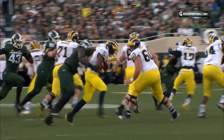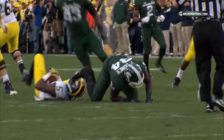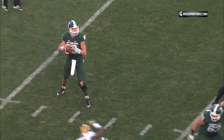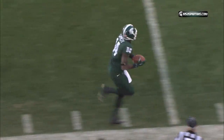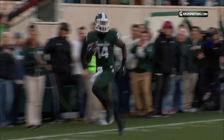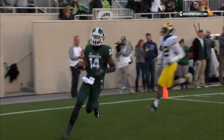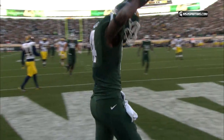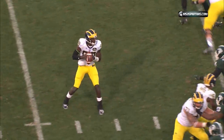Second down and 10. Low snap to Gardner. Hands to Hayes, and he'll be manhandled. Tight end in motion. It's Gleichert. Play fake to Langford. Connor Cook stands in that pocket. Throws along the right sideline. Caught by Tony Lippitt. He's going to beat all the Wolverines to the end zone. He's at the 10, the 5, the goal line. Touchdown, MSU.